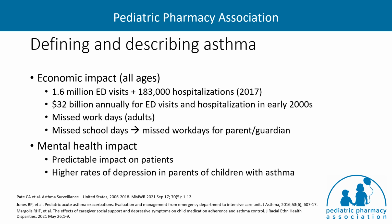So when you look at the economic impact, you also have to look at the number of work days missed for adults. And then for pediatrics, you have to look at number of school days missed by those children. And that often results in missed work days for the parent or guardian because they have to take time off to take care of their child while they're in the hospital, while they're recovering.